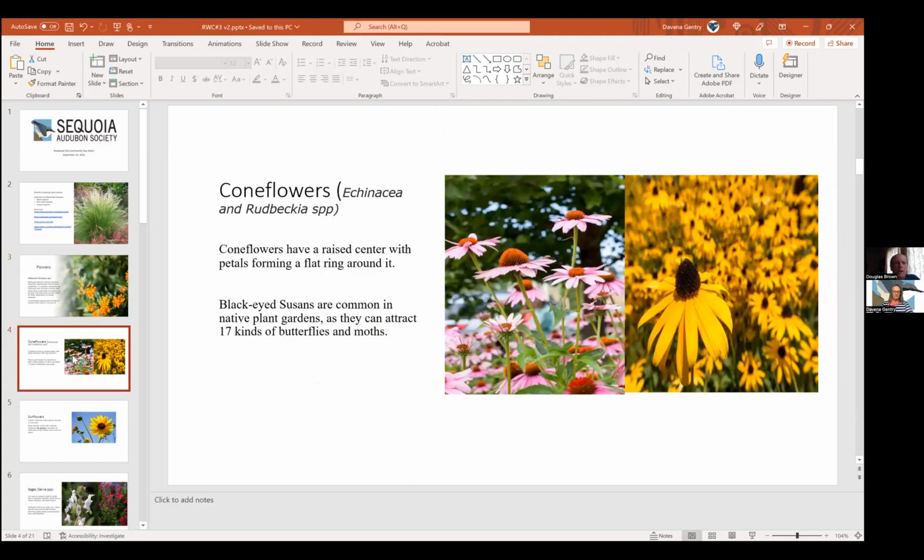Good morning. There are plenty of native flowers that you can plant. I have a selection of a few of them. And flowers are important not only for the obvious seeds that they provide and the nectar that they have for hummingbirds, but also because they attract insects. And so a lot of birds will include insects in their diet.